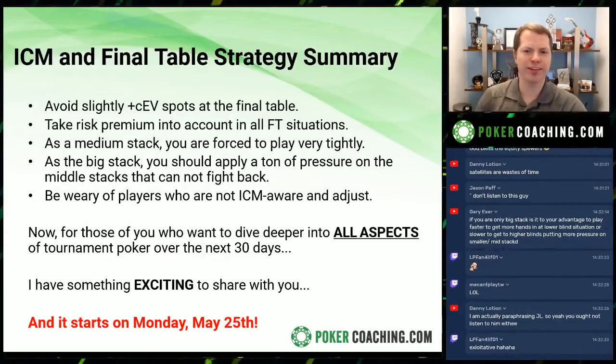Also, make sure you take the risk premium into account in all final table scenarios, and especially anytime there's any sort of significant payout jump happening. As a medium stack, you are forced to play very tightly. Your goal there is to just kind of hang out and outlast the shallow stacks, assuming there are shallow stacks. Now, if you have, let's say, 30 big blinds and then the short stacks have 25 big blinds and the big stack has 40 big blinds, you're all basically even.